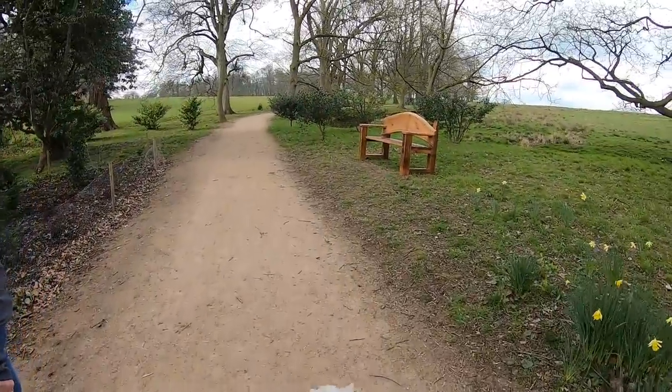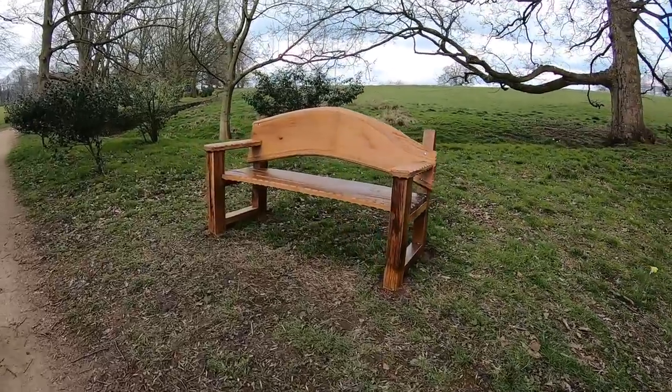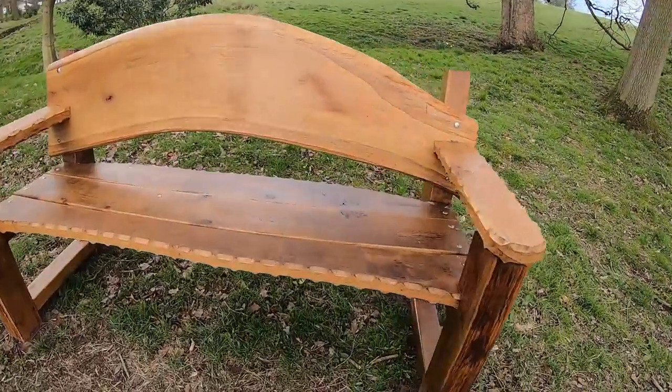Well, that's an impressive chair. Yeah, isn't it? That's good. Yeah, look at that.